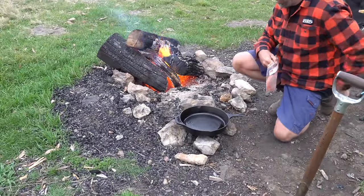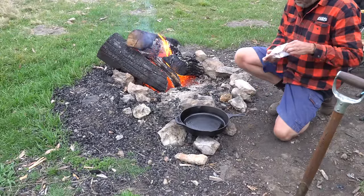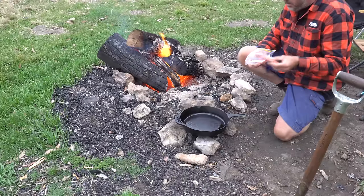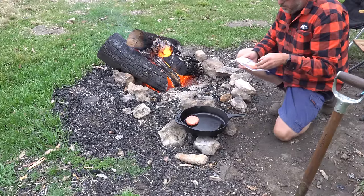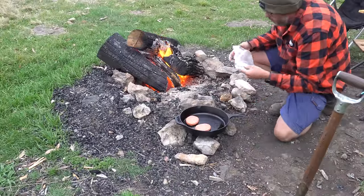All right, bit of a bush cook-up tonight. We're just using what we've got left. I didn't get the fire pit out, so we're just using a frying pan here with some coals underneath. And we're gonna make some simple burgers, but just on bread, because that's all we could get.